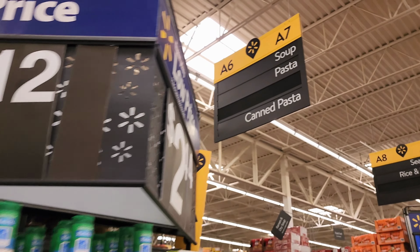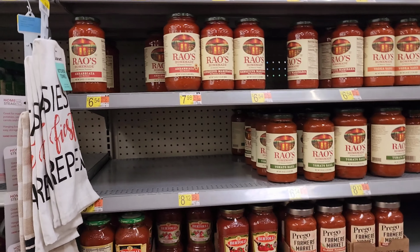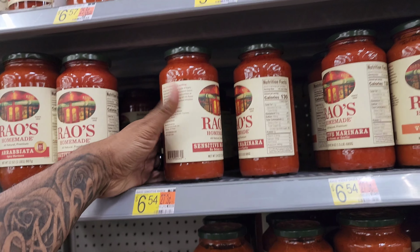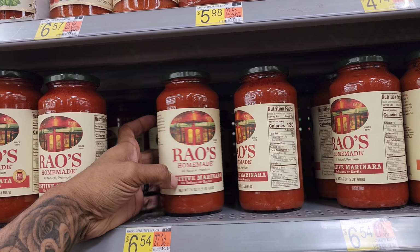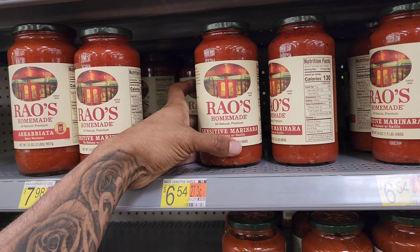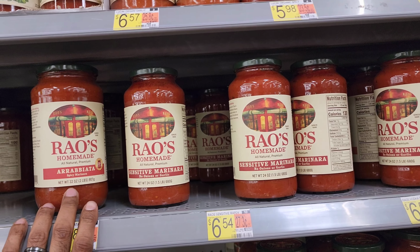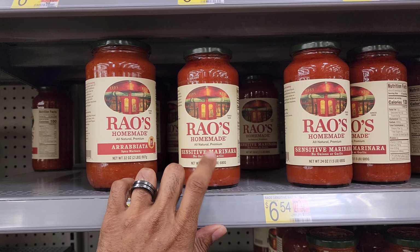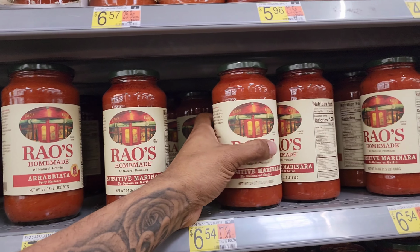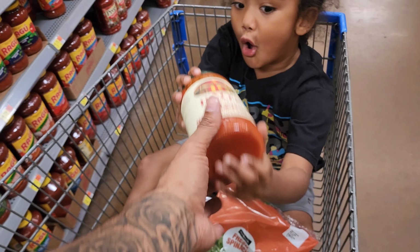A pasta section. We'll find our tomato sauce. This is a popular brand I always hear to get. My question, really quick, is what is sensitive marinara? Oh, I guess no onions or garlic. So that's for people with allergies. Well, they don't just have regular marinara. They only have the sensitive one. So I'm gonna have to get this one, but I can add my own garlic and onion. Put this in there. Thank you, sir.